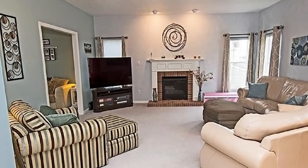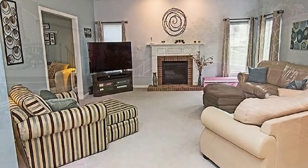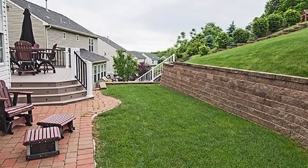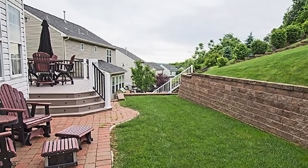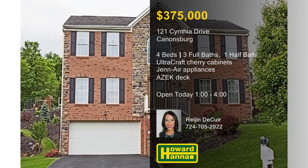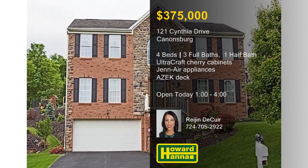The first floor family room is centered on a gas fireplace, and all 4 bedrooms are located on the upper level. Follow doors out to an Azek Silver Oak PVC deck with Trex lighting illuminating your private view. Close to shopping and the library, this home will be open between 1 and 4 this afternoon with Ridge and Decure.